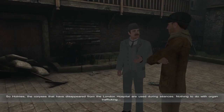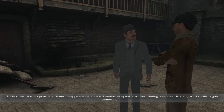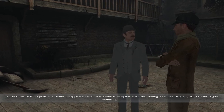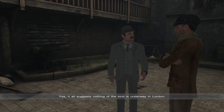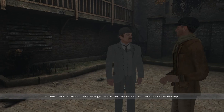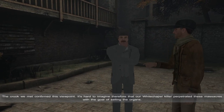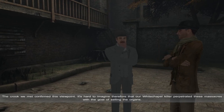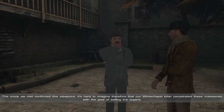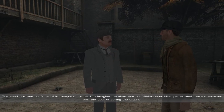So, Holmes, the corpses that have disappeared from the London hospital are used during seances. Nothing to do with organ trafficking. Yes, it all suggests nothing of the kind is underway in London. In the medical world, all dealings would be visible, not to mention unnecessary. The crook we met confirmed this viewpoint. It's hard to imagine, therefore, that our Whitechapel killer perpetrated these massacres with the goal of selling the organs.